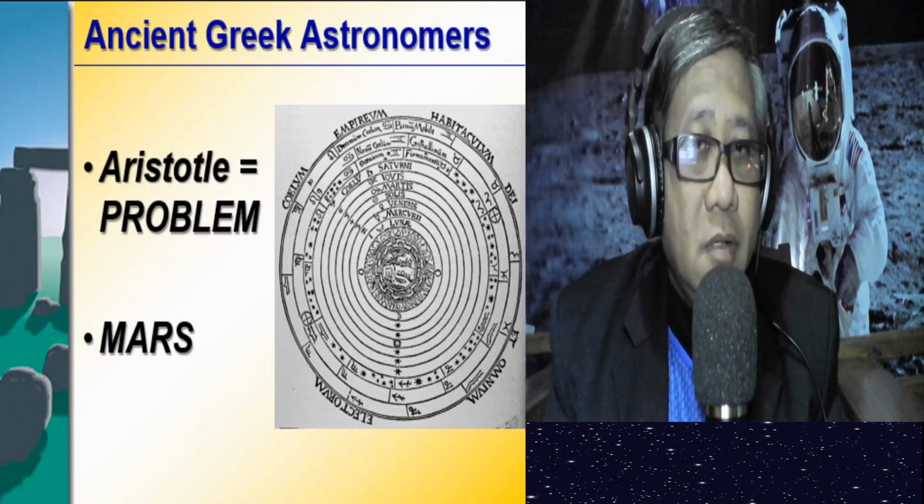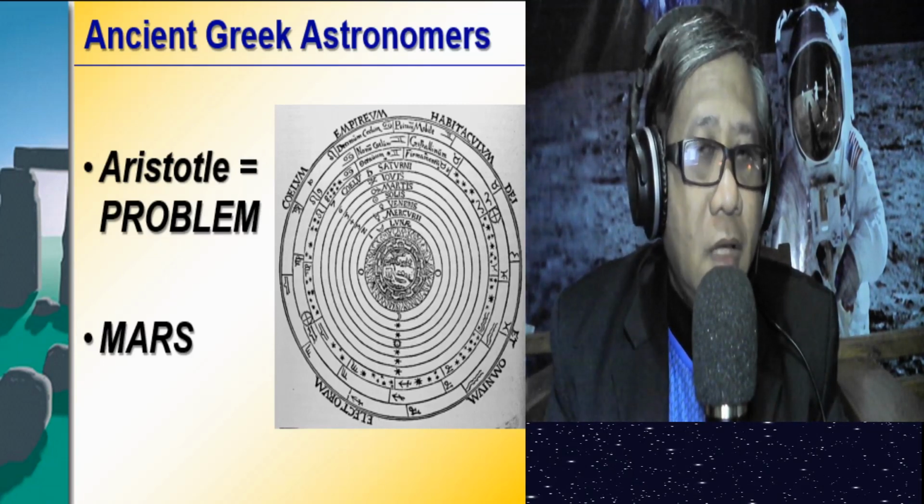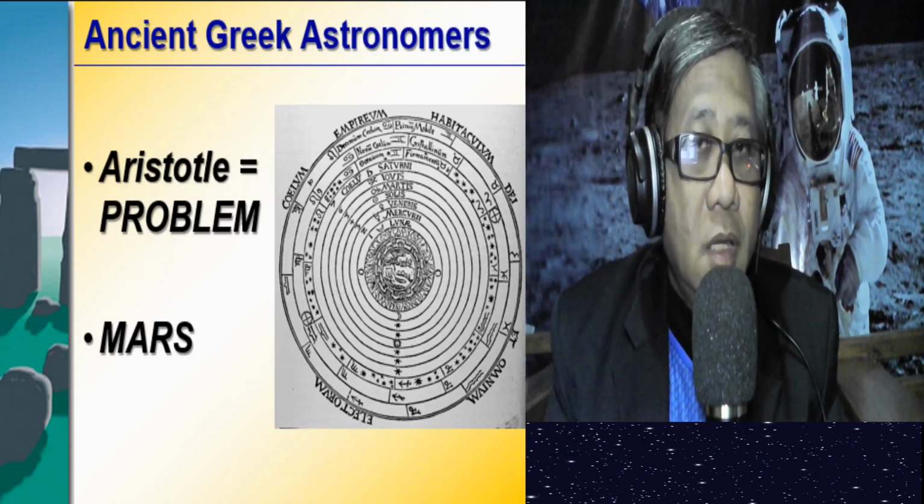So as you could see here, class, the Greek astronomers made use of models to explain astronomical phenomena, and they also made use of logic and mathematics, plus the fact that they also produced astronomical instruments like the astrolabe.